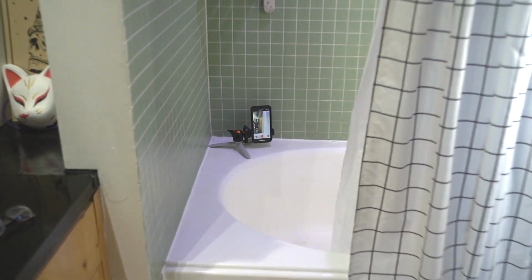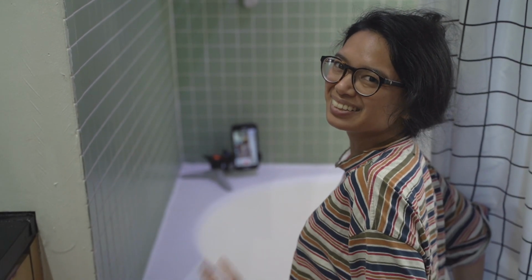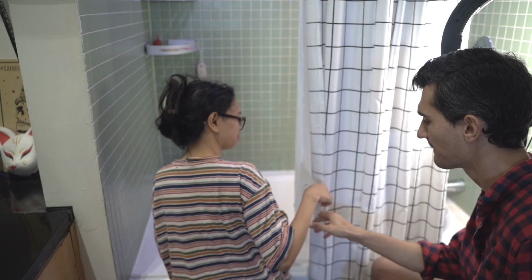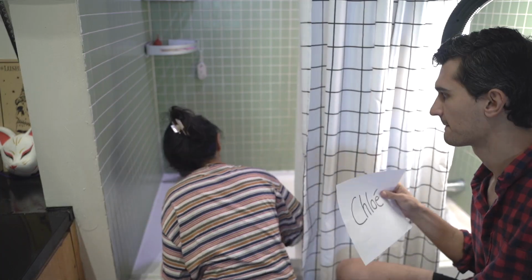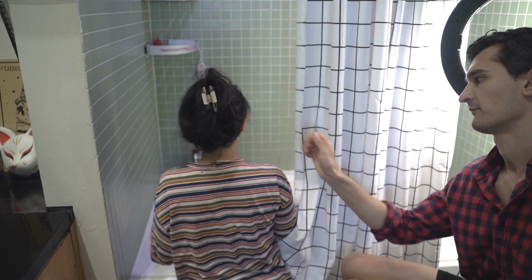After making the sign, we needed to record the introduction. For the intro, I wanted to be doing a chore or something super random, and Vlad had the idea of me cleaning the bathroom, so that's what we went with. We decided that I would be cleaning the bathtub and he would just hand me the sign out of nowhere, which doesn't really make any sense, but we went with it.